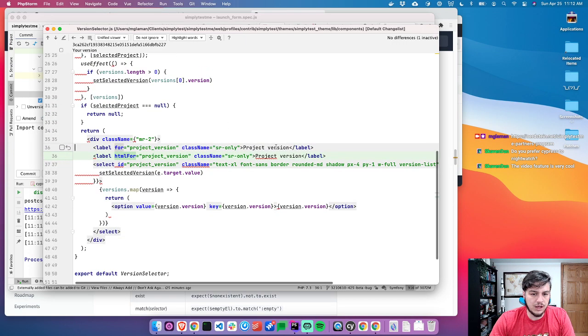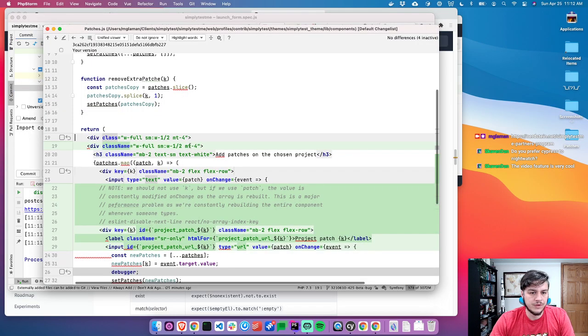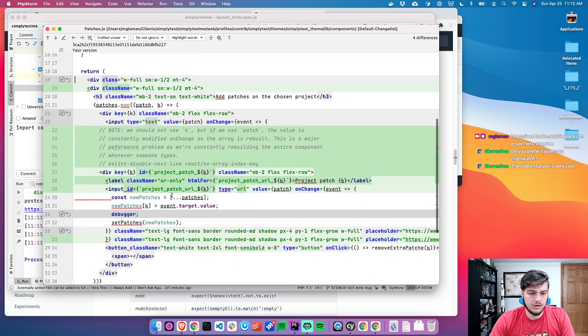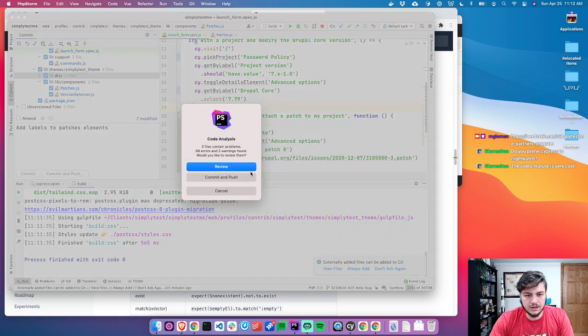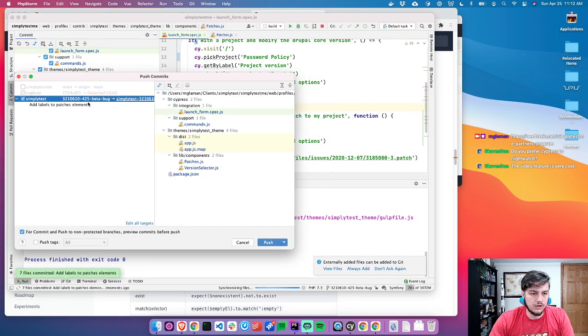So we added the fixed statement there. And here we added the labels, and we'll do that. Add labels to patches elements. So let's go ahead and push that. And you can see that I'm pushing to my issue fork.